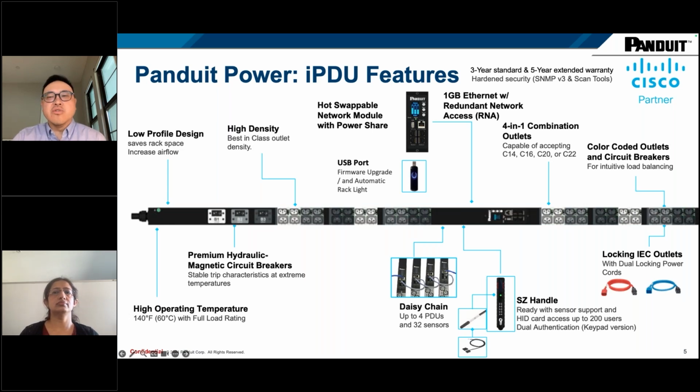The controller also connects with the iHandle, which has a beacon providing color-coded health at a glance based on thresholds set by a user. And combination outlets enable flexibility by accepting a multitude of power cords, eliminating the need for extra PDUs and simplifying planning for future power connections.